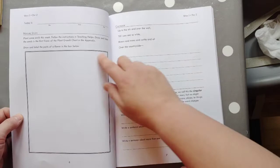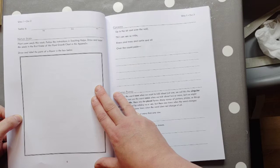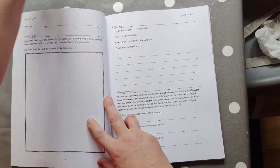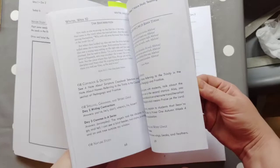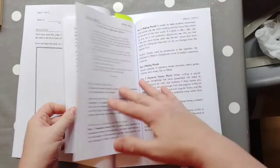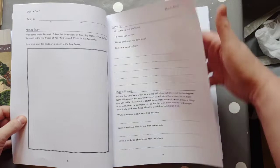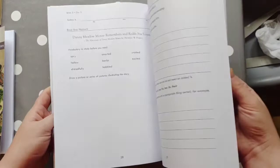The first nature one in this is plant some seeds this week, follow the instructions in teaching helps, draw and label the seeds in the first frame of the plant growth chart in the appendix, and draw and label the parts of a flower in the box below. Then it would have some direction in here. It's all about what you will need to plant seeds, and it's telling you in detail, with more information about this lesson. So there's lots of different nature themes that run throughout.